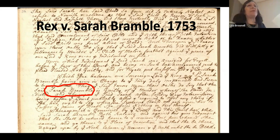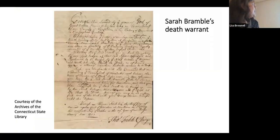The case that came up that same day before it was for a man who'd committed blasphemy. Apparently in public, he had used the name of the Son of God in vain. And he was sentenced to a public whipping with 20 lashes. But this is her actual death warrant, also from the Connecticut State Archives. And you know, she was to be hung between heaven and earth. The other one.